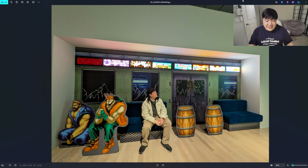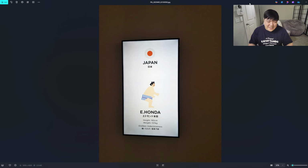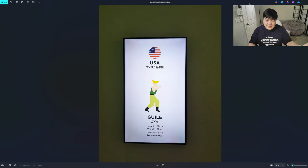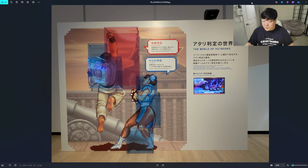We took some photos right here, did some poses, and then they had some screens with, I thought this was really cool, a minimalistic roster of Street Fighter, you know, like here's E Honda representing Japan, and there's his height, weight, dislikes, Zangief, Ryu, Chun-Li. It goes on and on. I thought it was really cool. I sat here for like a minute watching through all of them. It was pretty fun. They even explained hitboxes for those who like fighting games. Yeah, they had a whole section dedicated to just hitboxes and how they work in video games.